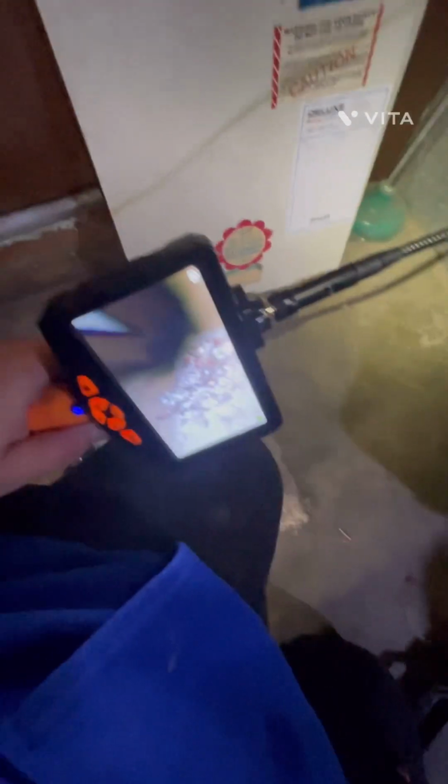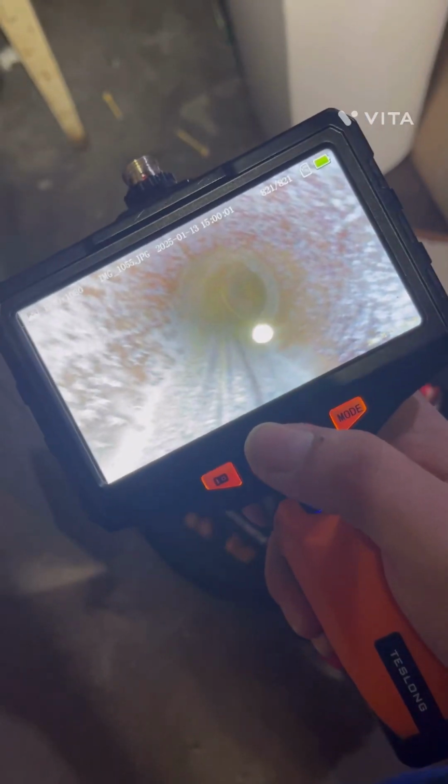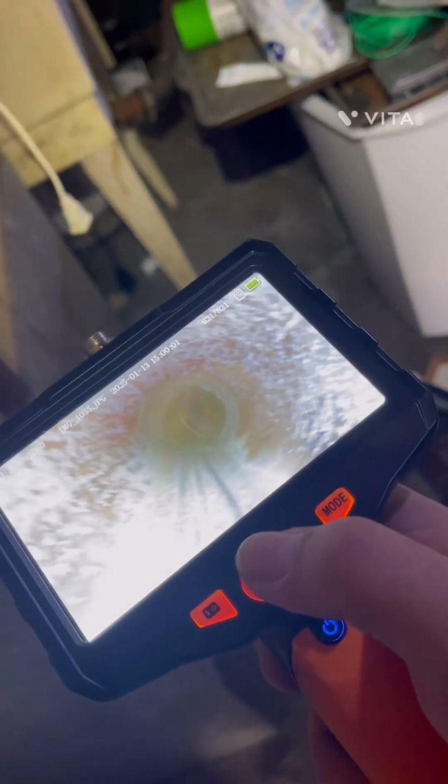Obviously this camera is the better way to figure that out, and with only one hand it's kind of difficult. So we'll take some pictures and I'll go through everything. All right, so as you can see, that was the exhaust flue. That's that guy right there. We can see some rust on the inside of that.